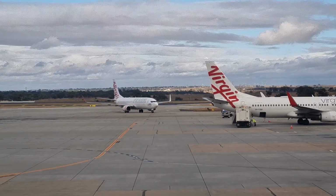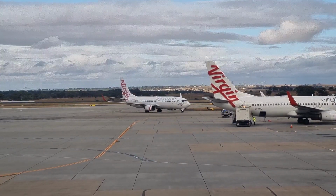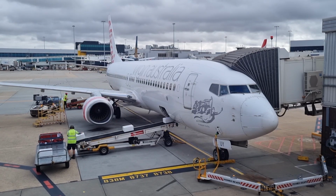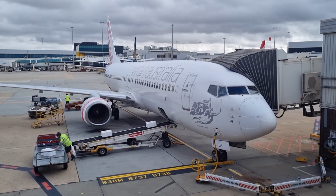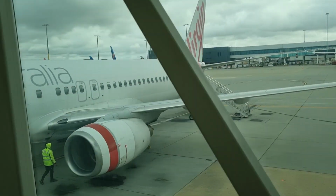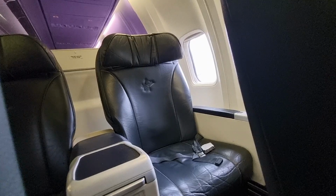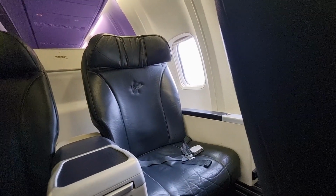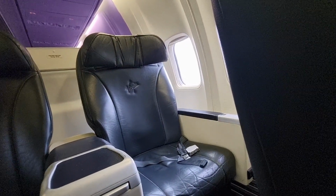But then our plane arrived on its inbound flight, so it was time to head to the gate. While there was a bit of a delay in boarding, once the call was made, we were one of the first to get on board thanks to our priority. My seat for this 2-hour flight is 1A. This plane features Virgin's original business class seats and hasn't been upgraded, and we'll take a look at these in more detail once we're up in the air.